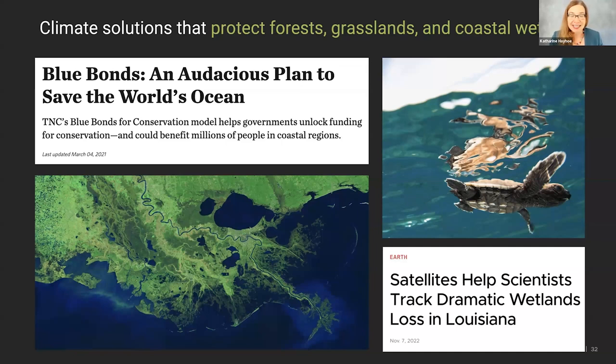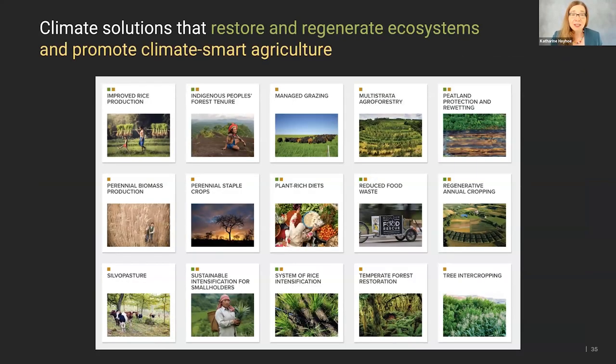One of the interesting things that the Nature Conservancy is involved in is working with countries that are rich in biodiversity, but have crippling national debt. Helping to find organizations, financial institutions who will restructure their debt, help them save on the interest they pay, if in exchange they will use that interest to set aside for Barbados, 30% of their marine areas protected area, or for Ecuador to protect the Galapagos Islands. Belize, Seychelles, all kinds of countries with incredible biodiversity are taking advantage of these financial mechanisms to protect the ecosystems they already have. Here again, we can use technology to track what's happening in deforestation, wetlands, and more, and protect it better. There's climate solutions that can restore and regenerate ecosystems and promote climate smart agriculture.